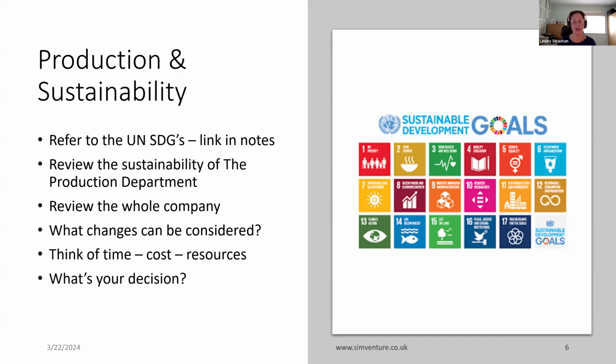So what I need you to do is review the sustainability of the production department, and you probably need to go over to the organisation tab, which is in green, and look at their sustainability figures there and think to yourself, like we discussed in class, what is our team's attitude to sustainability? Are we wholly 100% in? Are we 70% in? Are we 50% in? Are we not in at all? Is it a tick boxing exercise or what?